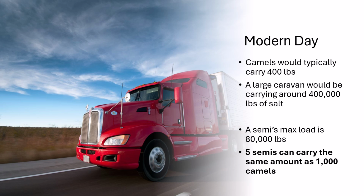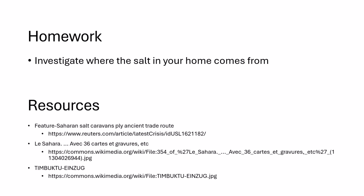There are still some camel caravans, but mostly they've been replaced by mechanized travel. Here we can kind of see why. So a 1,000-camel caravan would carry about 400,000 pounds of salt. That's a tremendous amount of salt. But five semis can carry the same amount. That's 10 people max versus 2,000 people manning 1,000 camels. So as you can see in the modern age, things have changed quite a bit.